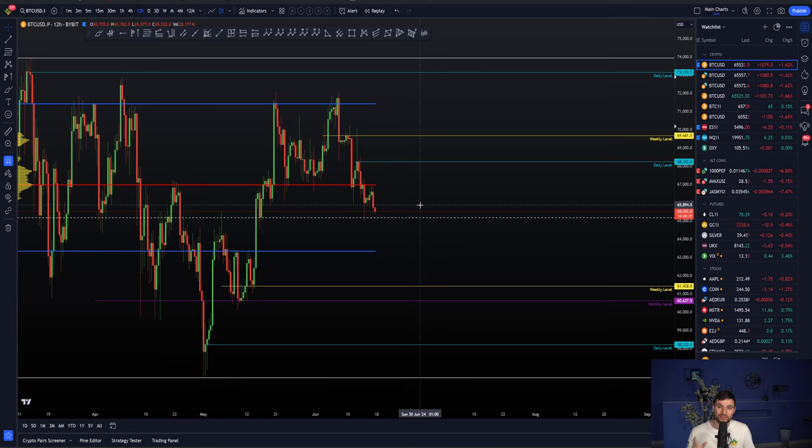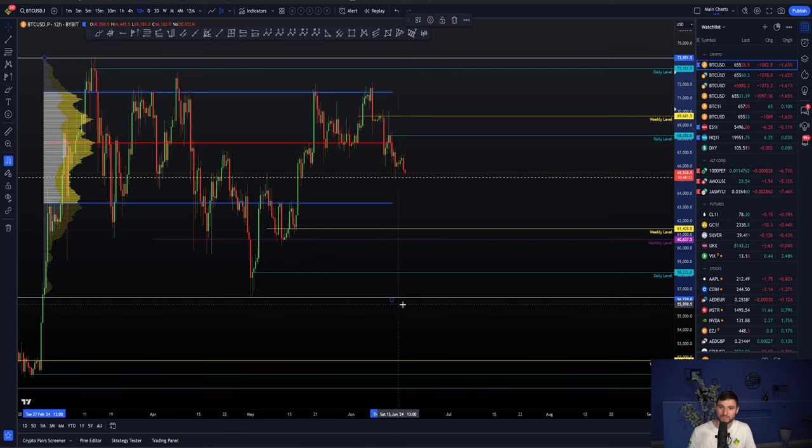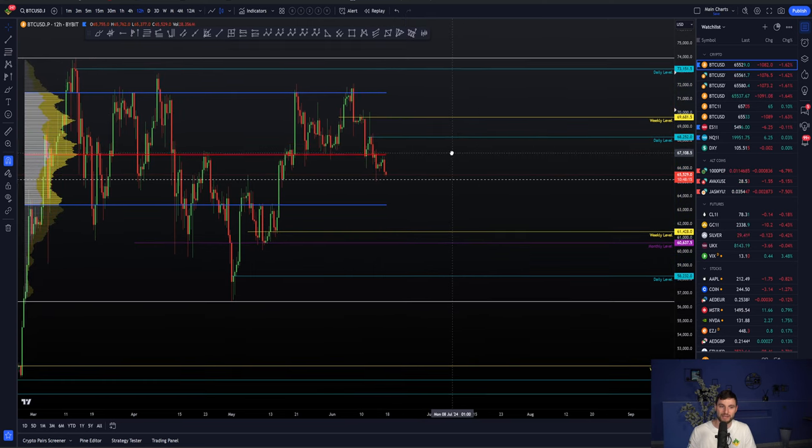up to $67,700, which is the upper range point of control. If you move this back a few pivots, okay, you can see there, 67,800. So for me, that is the way that I am approaching the next few days of trading.